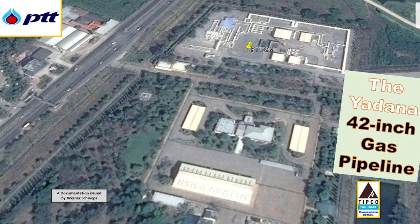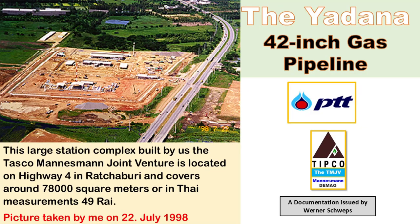Now, I would like to show and explain the operations and maintenance center, which is the heart of the Yadana gas pipeline system, that entire complex we have built from nothing. This large station compound constructed by us, the Tasco Mannesmann Joint Venture, is located on Highway 4 in Ratchaburi and covers around 78,000 square meters, or in Thai common measurements, 49 rai.